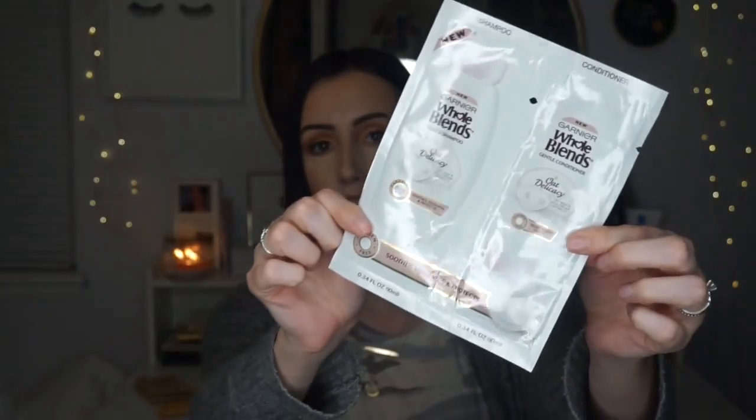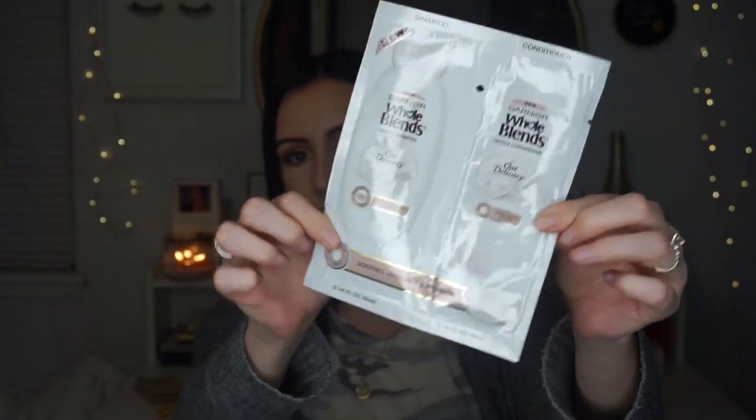The last thing in my little box is a Garnier Gentle shampoo and conditioner. It comes in a little package like this. Love it. So that's it. That was in my little PINCHme box. That was fun. Well, that completes this video. I feel like this is gonna be kind of short, but I'm super excited to try all these little goodies that I received, especially the peanut butter.